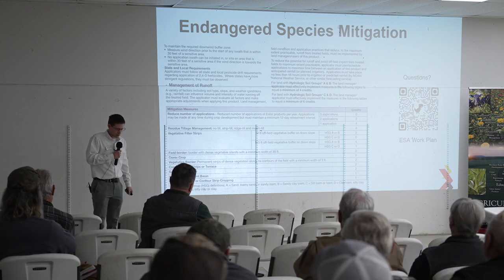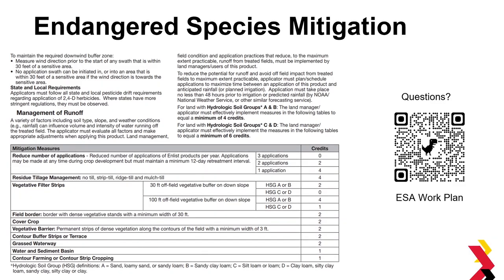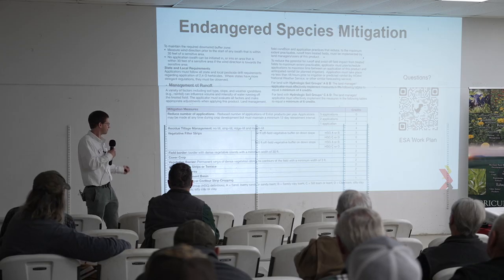Now, I did mention this, that some of these measures are already in place, and this was actually taken off the Enlist label. So if you are spraying Enlist Duo, Enlist One, which I know a lot of you are because I'm sure a lot of you have been planting Enlist beans, these practices already need to be in place. So if David comes to inspect your farm and he sees that you've sprayed Enlist Duo 4 or 5 times and you're conventional till, you're probably going to get written up.